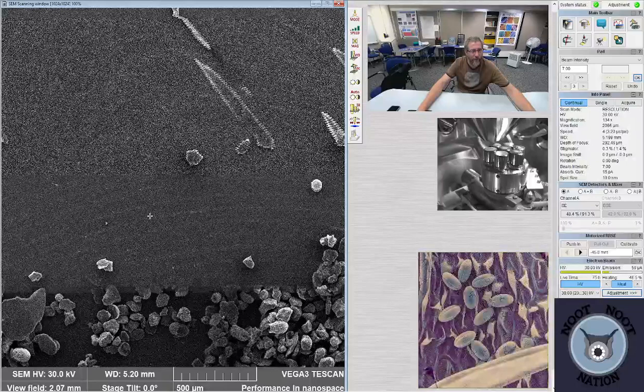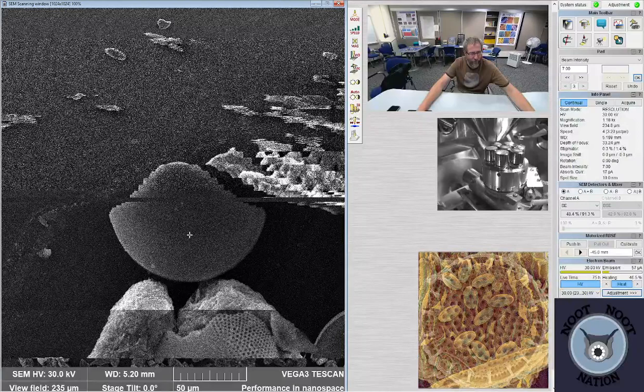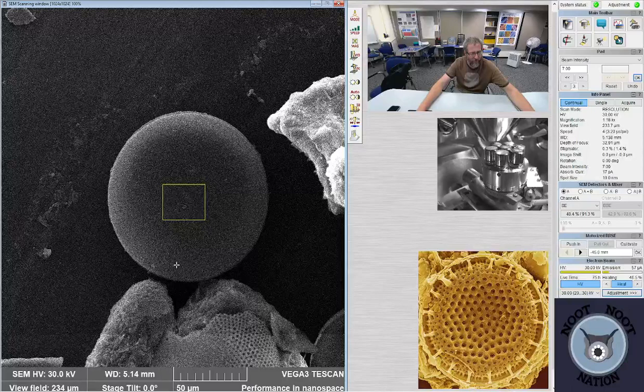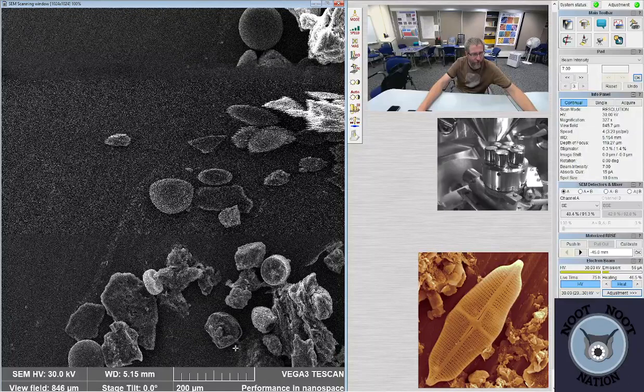Oh wait, maybe this is Mountain Lake. This doesn't look like San Francisco Bay. Oh wait, take it back. That's definitely San Francisco Bay. It's definitely a marine diatom. Yeah, so I think this is some of the living material from San Francisco Bay. A bunch of marine stuff.